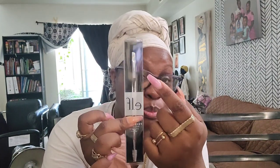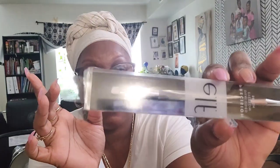I got this brush. I really only wanted this brush for this angled part of the brush, and that is for my contour. When I go to contour my nose, I think that this brush will be good for that. It's going to help me get into those creases. But as you can see at the bottom of it, it has a spoolie. So this is actually an eyebrow brush. It's called the Precision Dual-Sided Eyebrow Brush. And as you can see, this is also by e.l.f. I don't want to take this out of the package just yet. But this one, I believe, was also between $4 to $6. All of this was at ULTA Beauty.